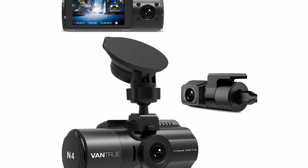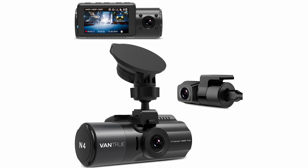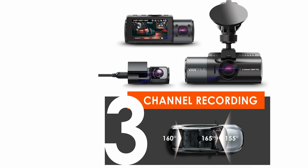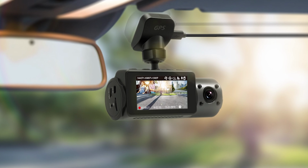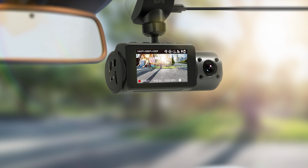The built-in G sensor automatically detects when you've been in an accident or when something hits your parked car, saving relevant recordings for evidence. The Vantrue N4 supports microSD cards up to 256GB, allowing you to record up to 15 hours of video in 1440p. And the camera automatically overwrites the old files on the card for loop recording, so you don't have to worry about clearing out the microSD card.